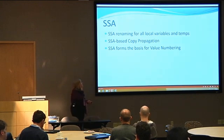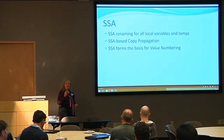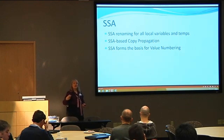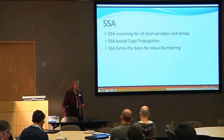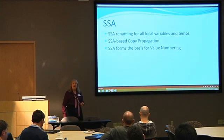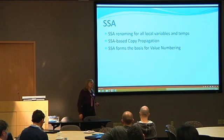We're doing SSA-based copy propagation, and it forms the basis for the value numbering, which then drives all of the optimizations. Value numbering being I assign every expression a value number, and if I then encounter that same value number, I know that those are exactly the same. And so the determination of value number takes into account the kills that happen along the way. This also takes into account knowledge of the behavior of the heap. So for example, if I kill a field of an object, I don't kill its other fields. I only kill that one field.